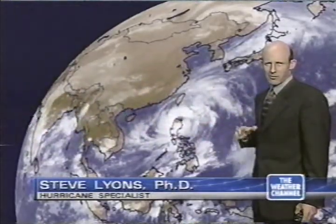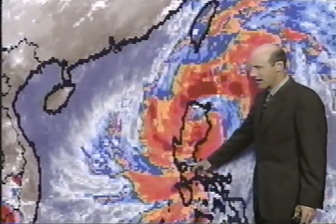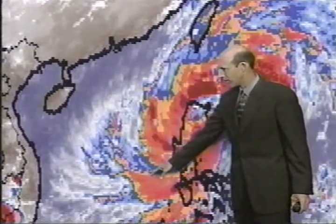We can see that a little bit better when we zoom in on it and see here the eye has opened up. Right now, this general area here is sort of the eye center, but it's still what we would consider a major hurricane, even though it's a typhoon. Same structure, it's just a different name west of the date line. It would be considered a Category 3 hurricane with 115-mile-per-hour winds. It's going to continue on up in the general direction of Taiwan, the island up in here. You can see Manila's down to the south, and they're right now experiencing brisk southwesterly flow and a lot of rain showers.